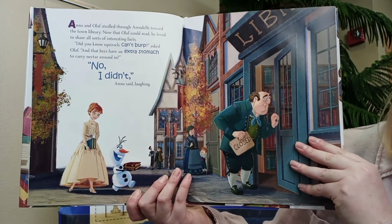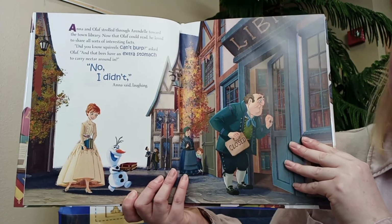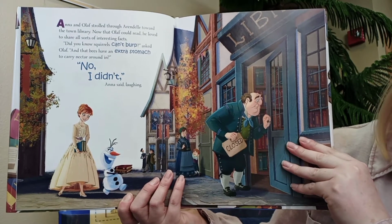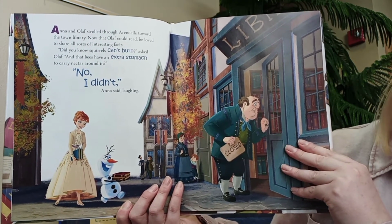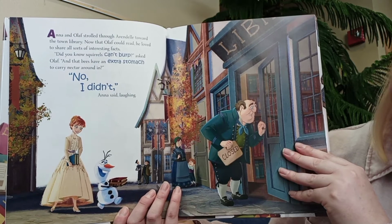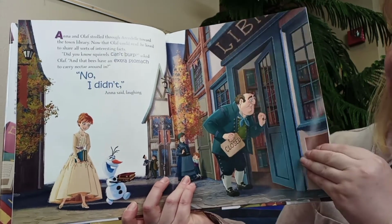Anna and Olaf strolled through Arendelle toward the town library. Now that Olaf could read, he loved to share all sorts of interesting facts. "Did you know squirrels can't burp?" asked Olaf. "And that bees have an extra stomach to carry nectar around in?" "No, I didn't," Anna said, laughing.